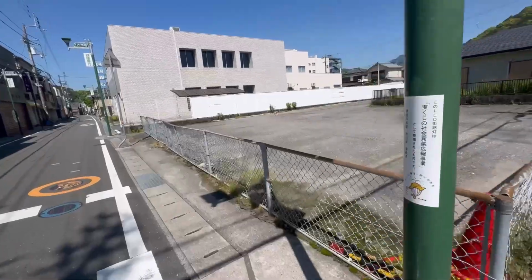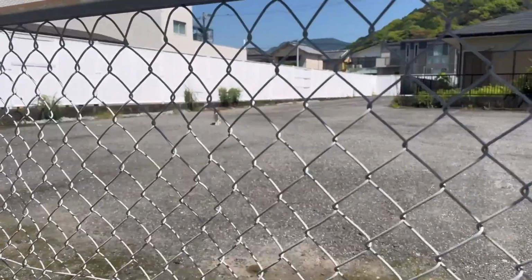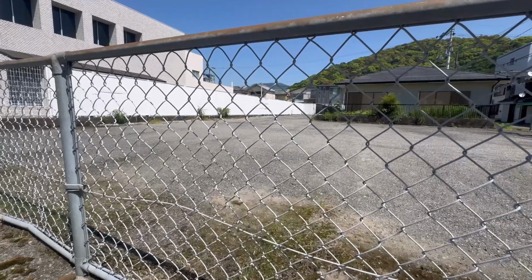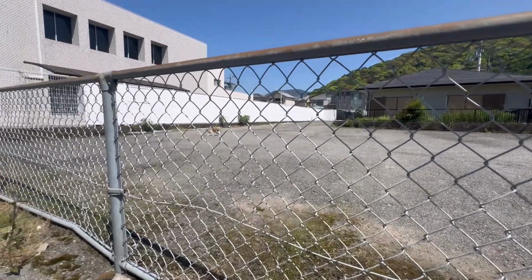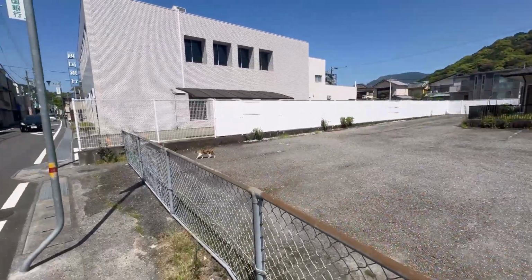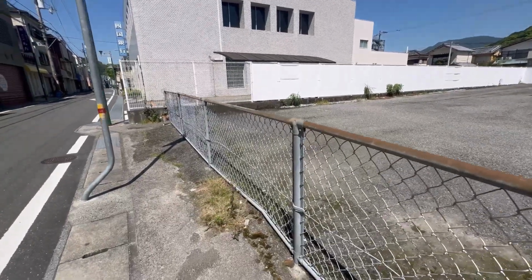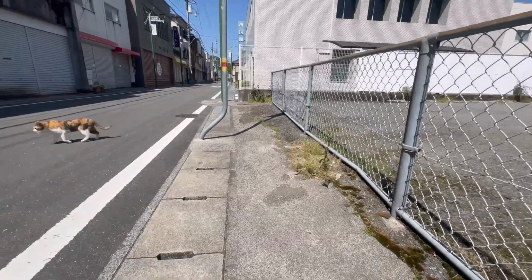Oh, here's a cat. Hello. Hi. I always try to lower my body and eyesight, to view at the same height as the cat, so that I don't give him pressure. That way it doesn't scare them away. Oh, he's coming to see me. Hello. Oh wow, used to people, I guess.